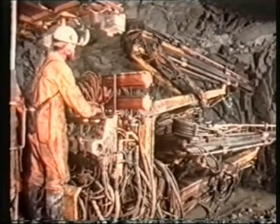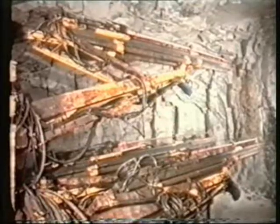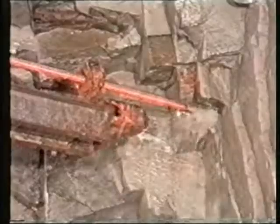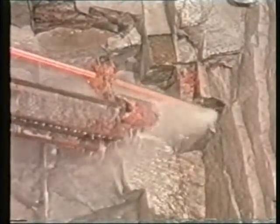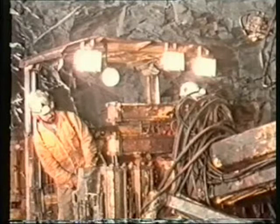The COP 1038 hydraulic drilling machine gives a penetration rate of 1.8 meters per minute in the granite bedrock. It takes about 1 hour to complete the drilling for one round with this machine.